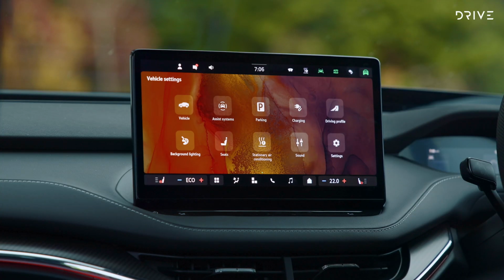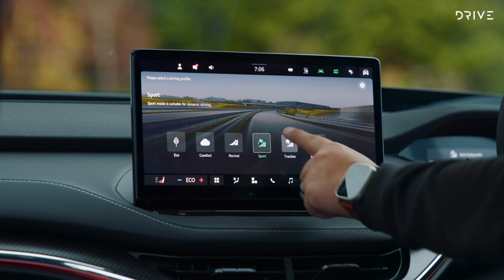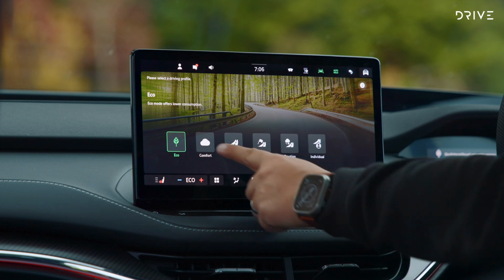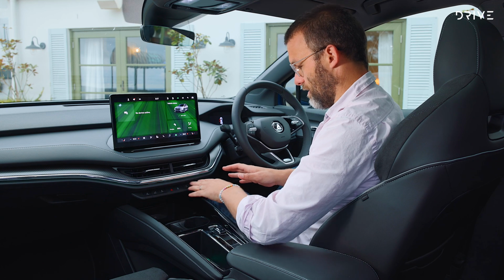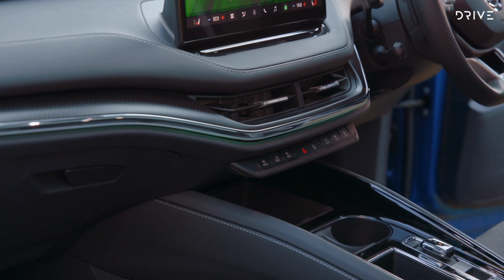Infotainment, this is a new generation setup here. It's a nice big display. You get all the features, and I do like the shortcuts that Skoda have added recently across the top here, just to give the setup a little bit more ease of use, I suppose, especially when you don't have too many buttons going on. There's a run of them down here for driving modes, parking assistance and climate controls and that sort of thing. But it does work reasonably well in this setup at the moment.